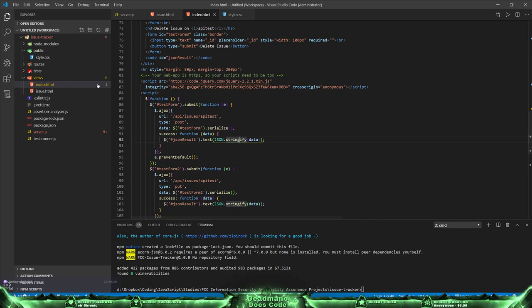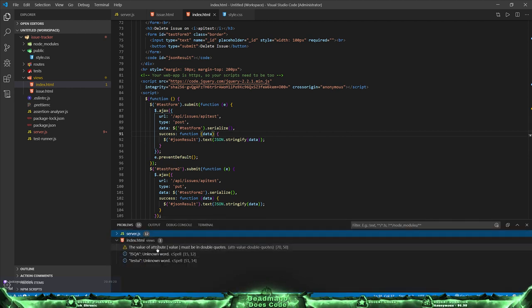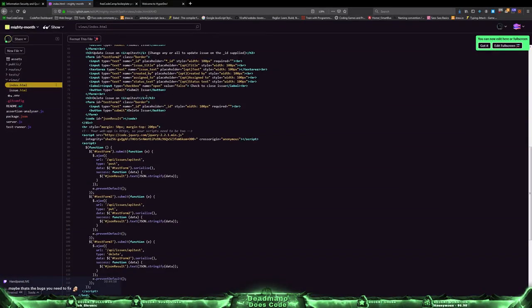Good job. There's still one issue. Where's the issue? The issue must be in double quotes. What's the issue? I don't see it. Oh. In JavaScript, you can do that without quotes for Boolean values, but in HTML, every parameter needs to be in double quotes. Cool. That's solved.